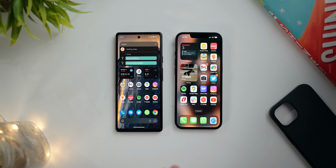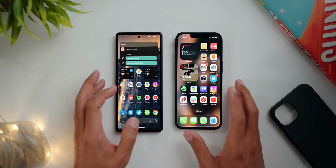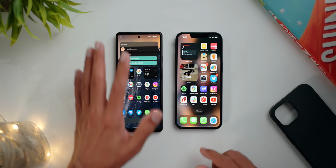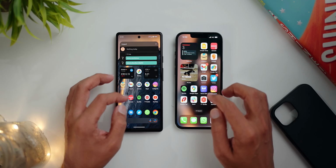If I just talk about the cell reception and call quality, I think both are doing a great job. I heard that a lot of people were complaining about the cell reception, but as you can see, I was losing one dot here most of the time and it was full. And in the call quality, they both were great. I am on 4G, both of them right now.